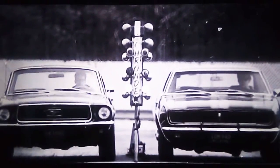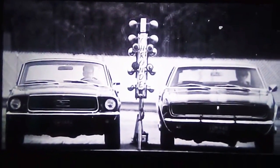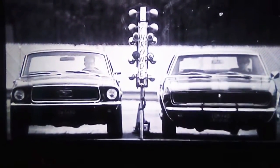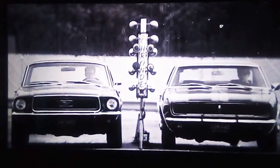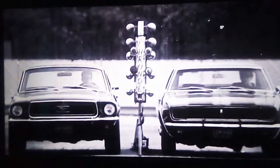Today's subject is an automotive subject. It is the long time battle of Mustang versus Camaro. Now, Generation 1 Mustangs made up to 210 brake horsepower, while Gen 1 Camaros made up to about 160 brake horsepower. This is just stock, okay?